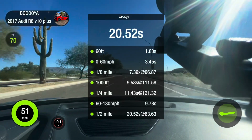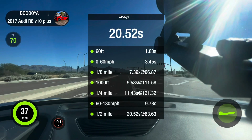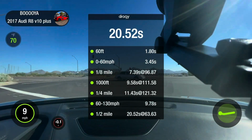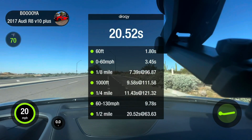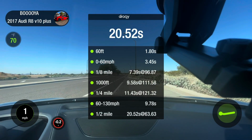I hope I made it all the way to a quarter of a mile. I couldn't really tell because it took so long compared to my other car that I'm not sure. So, oh my goodness. That was tame, people.